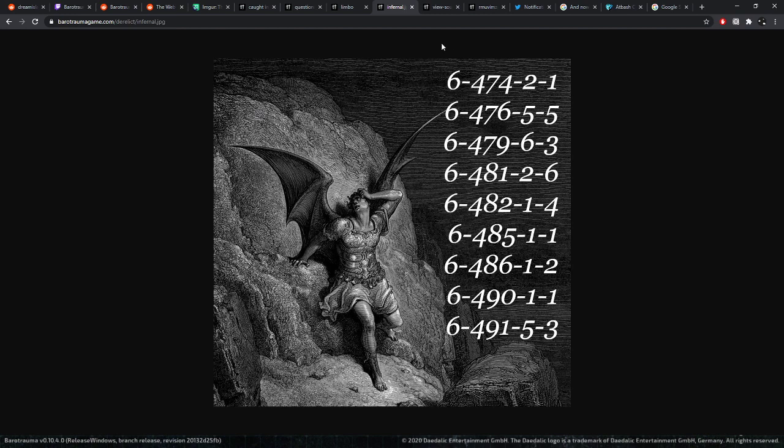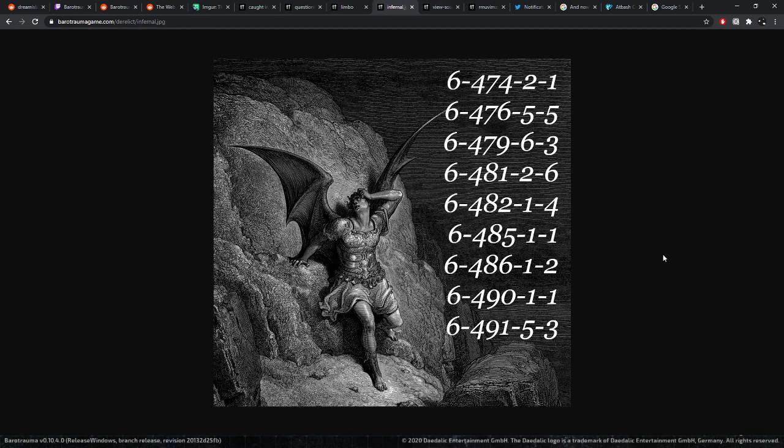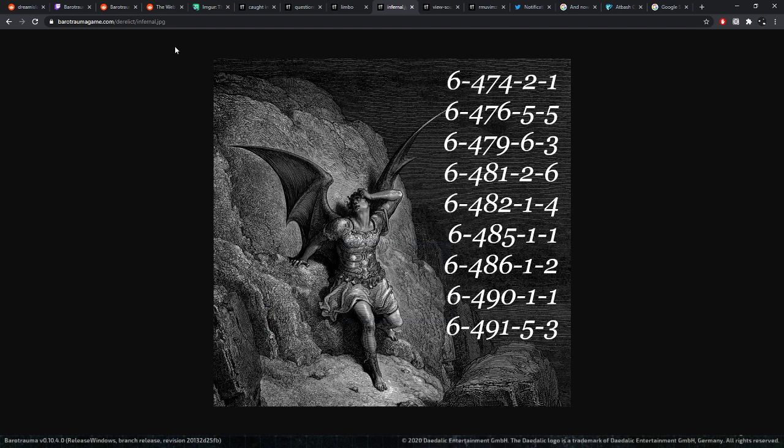So what do we got now? Okay, we already got the M. There is no symbol from what I can tell. So let's look at the code. Oh, that's right, this is just a JPEG. So this is it. Let me see. Do these numbers ring any bells for anyone? I don't think it would be coordinates.